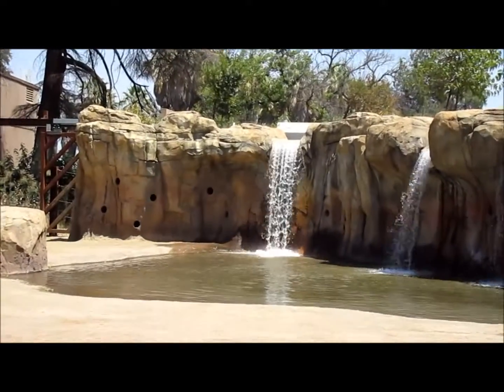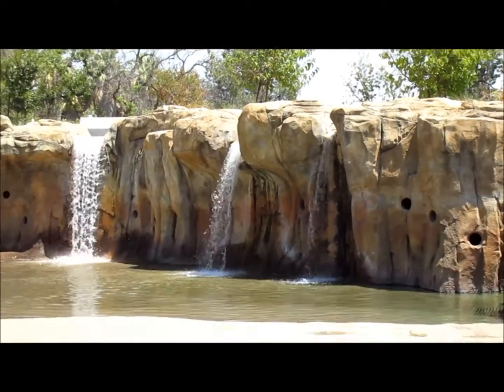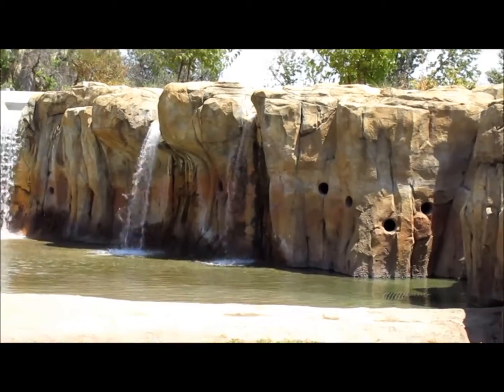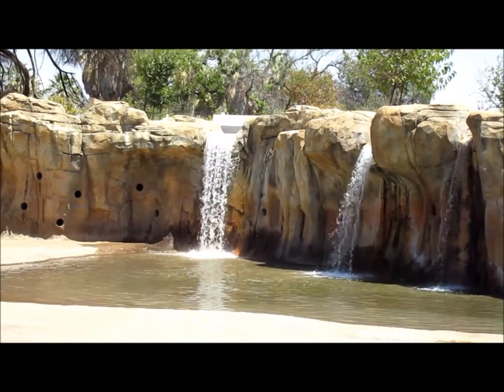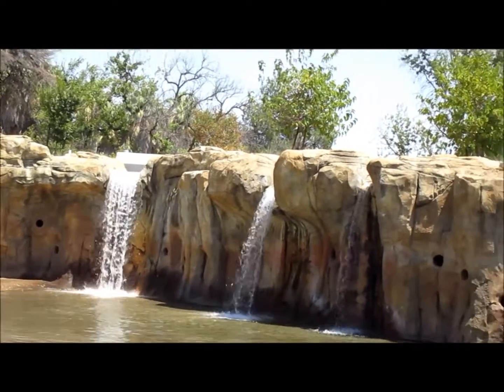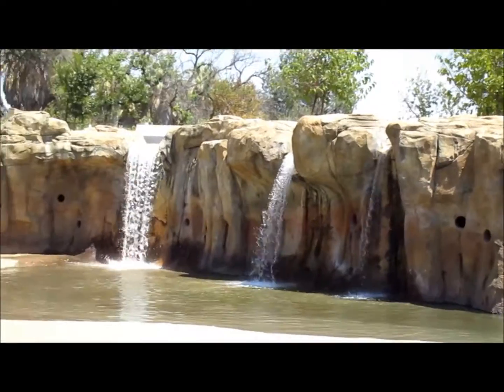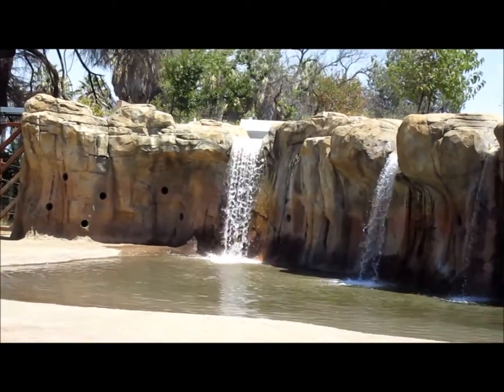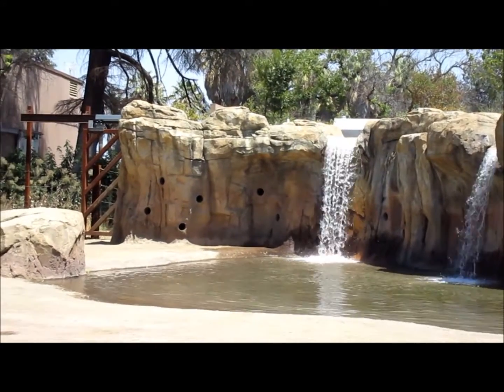If you can see those holes in the rock face there, keepers will go behind that wall and they'll fill those holes up with hay or pieces of fruits, and the elephants will go through and they'll use their trunks to search out and find those treats. It's a form of enrichment, a way to help keep the animals active and help keep them happy in this environment.